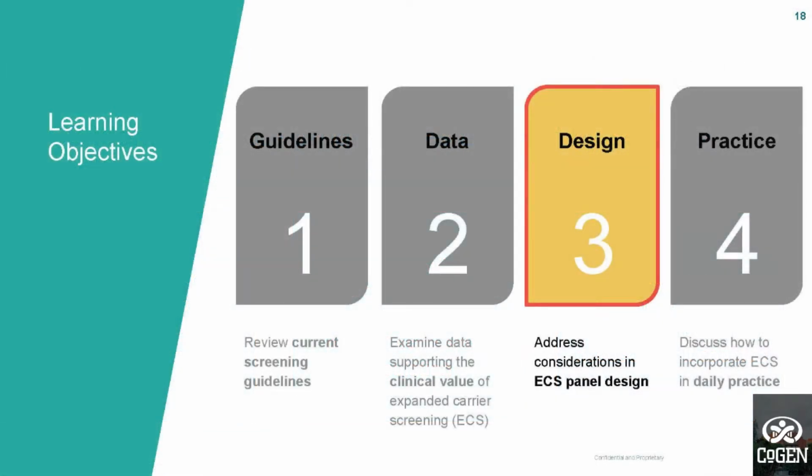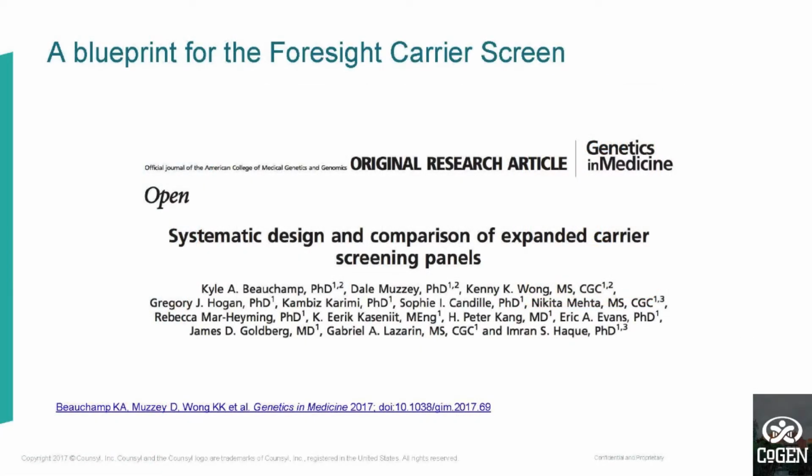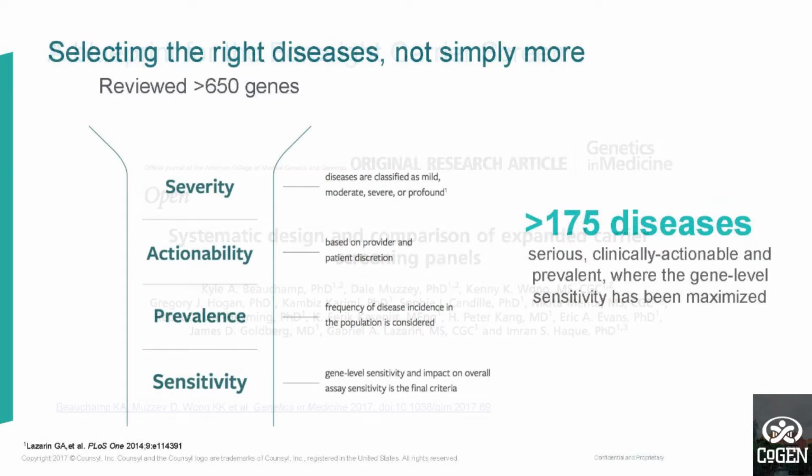Okay, let's talk about panel design, which I said we would. Much of this data comes from a recent publication in Genetics in Medicine this year. And what we looked at is how we try and design an optimal screening panel and some of the reasoning that goes into why we made certain design decisions in terms of picking disorders for the panel. Initially, we reviewed about 650 disorders, and we narrowed that down to about 175 disorders.